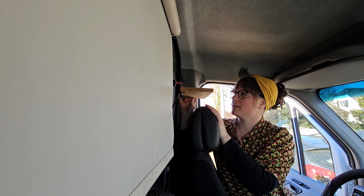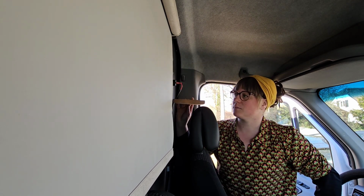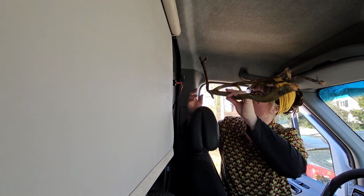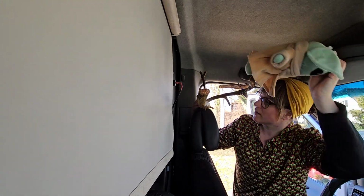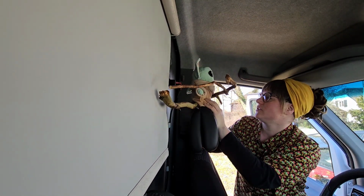I'm gonna make it as high as possible. I don't want to put it on top because then it won't still be visible. And this is the branch that I'm using, and I want it to be like they're a little bit snug. It's like they're wearing a little seatbelt made of branch.